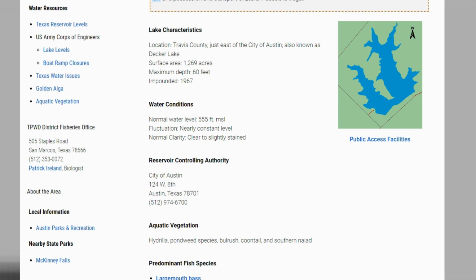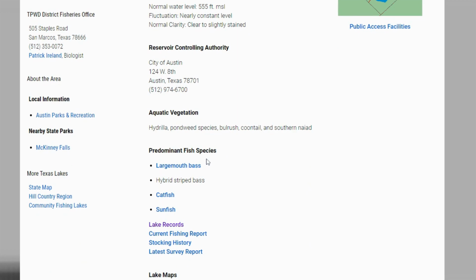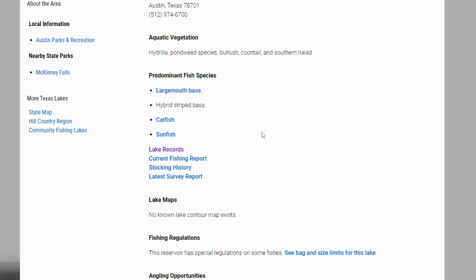There were a few places where we could recognize where there was rock and stuff like that, but nothing to the extent that we would normally be able to find on the breakdown, but still some really good stuff here. Again, controlling authority, City of Austin, aquatic vegetation. It's always fun to fish around. That is hydrilla, pondweed species, bulrush, coontail, and southern naiad. I don't even know if I said that right. And then predominant fish species in this lake, you've got largemouth bass, hybrid striped bass, catfish, and sunfish.